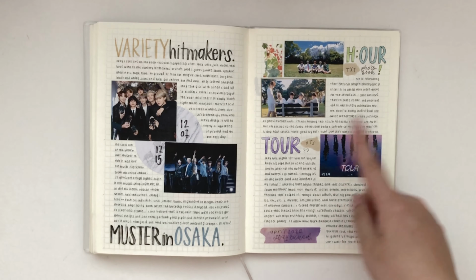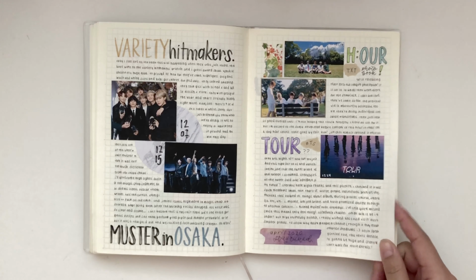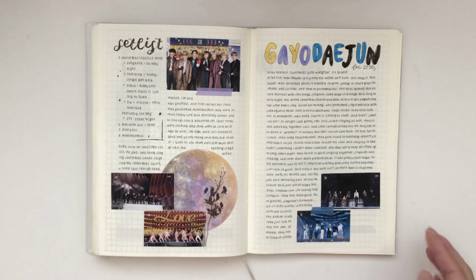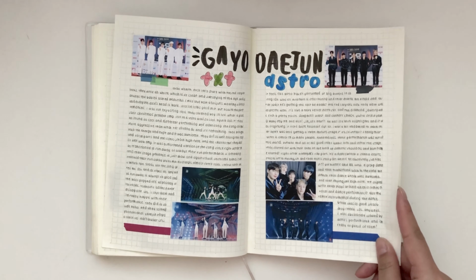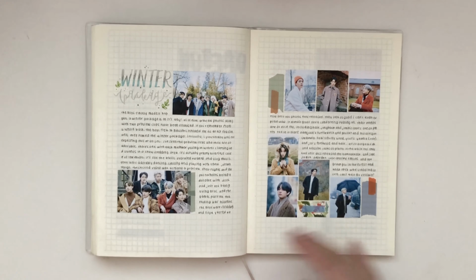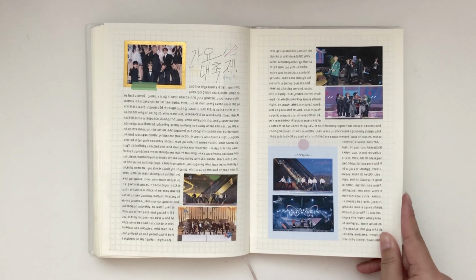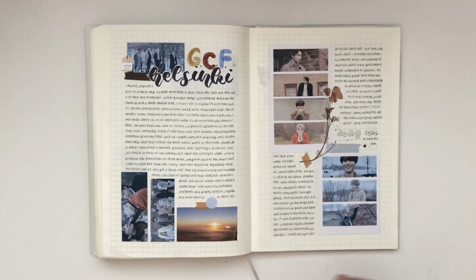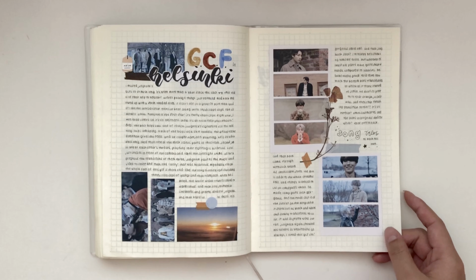I really like how the colors here are. I think it looks really nice. Oh, this one's also one of my ultimate faves. Again, decoration, the colors, and it's just overall so nice and pleasing to the eye.